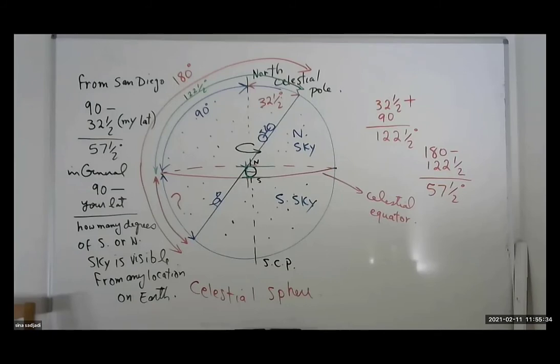Now, I can't keep giving these points if I just keep asking questions, but I need to ask you guys again, just to make it more simple to follow. If I lived at 90 degrees north, how many degrees of southern sky can I see? 0. So at Santa's place, we see no stars below the celestial equator. We don't see any of the southern sky at all. And how many degrees of southern sky can we see from the equator? 90. That's all there is, 90. So we see all of the southern sky from the equator.